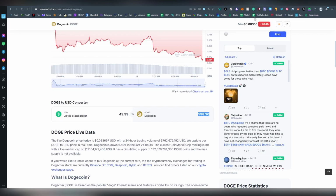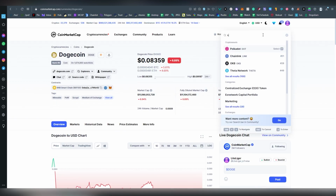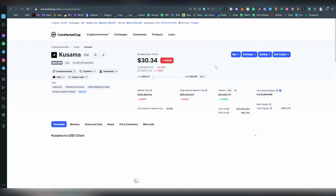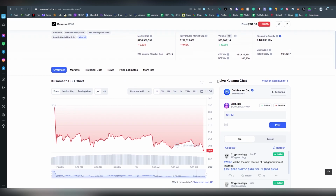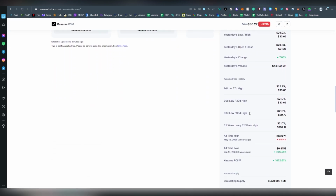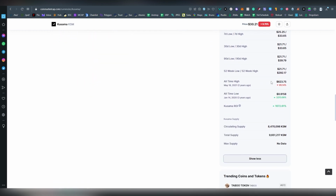Next up, we are going to be having Kusama. And this is the sibling product to Polkadot, and it is quite much down from its all-time high, which was at around $600. So we're more than 20x down. So Kusama is one of the lowest market cap projects on this list.